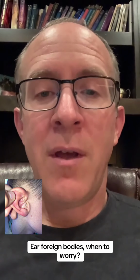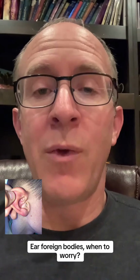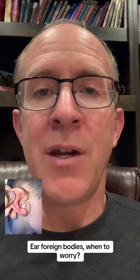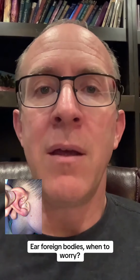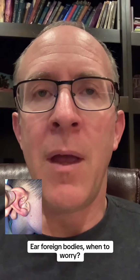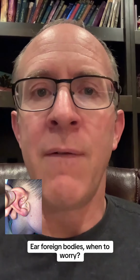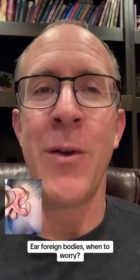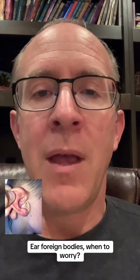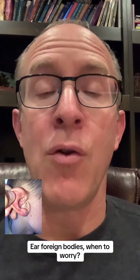So I just got a phone call from my brother who is vacationing with his family, and his son decided to put a bead in one of his ears, a little BB. And of course, if it works for one side, then you've got to put one in the other, which he did. So he's got a little BB in both ears. And so my brother called asking what, if anything, they needed to do about it.